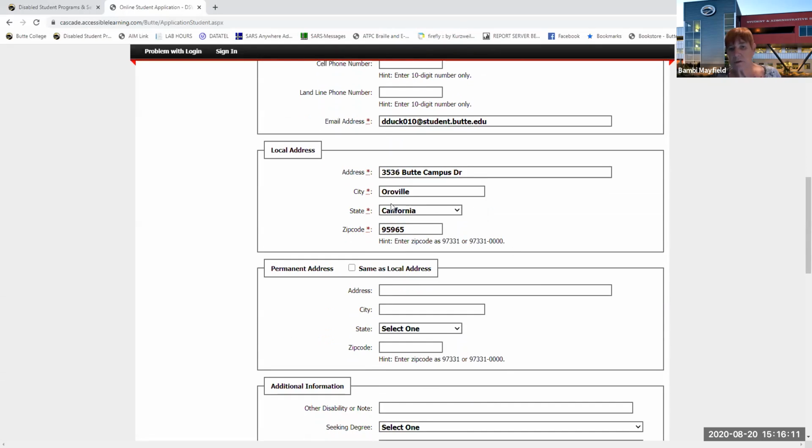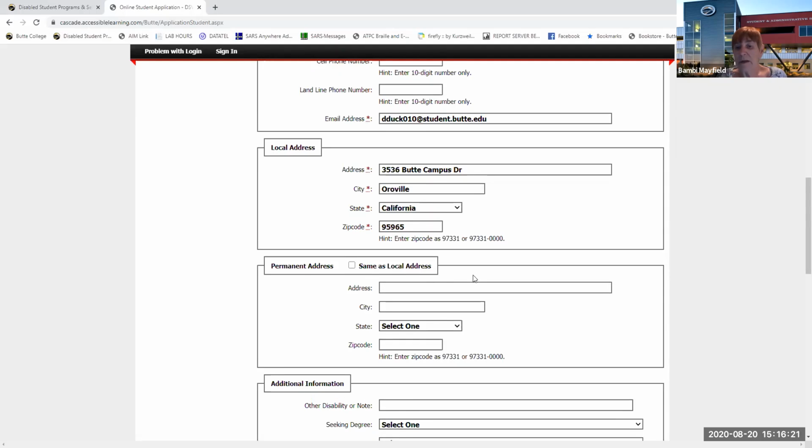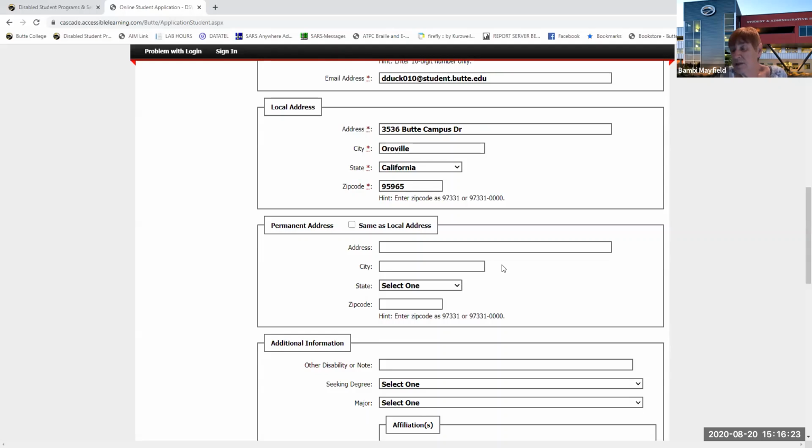Now, make sure after you type this in, look it over, make sure it's accurate, make any corrections before we submit this. Now your permanent address, if you happen to be just living in the area temporarily while you're going to school, you may have a permanent address elsewhere in Nevada or Florida or even somewhere else in California. If you want to use your local address as your permanent address, simply click this box next to same as local address, and then you can skip all of this.